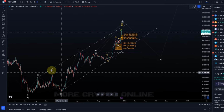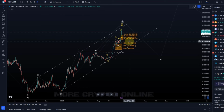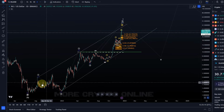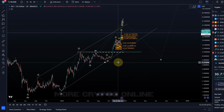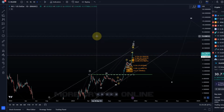So I think this is, even though it's a diagonal wave count, for me the best we've got at the moment. But with a diagonal, the risk is always that we may need to make some adjustments. But for now, the trend is being followed, and I think it's going quite well. So let's see if there is a reaction to the upper boundary line of that trend channel. At the moment, I would assume we get there.